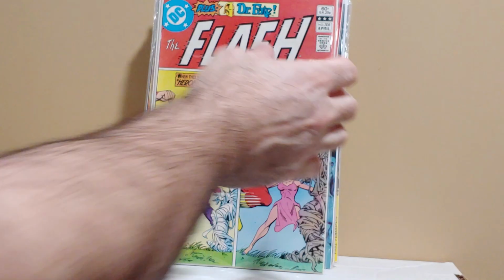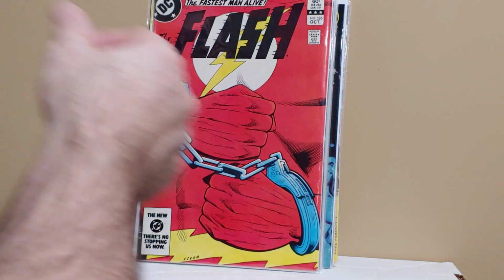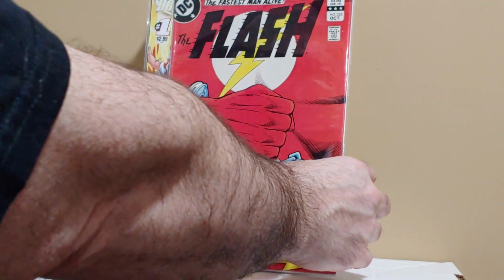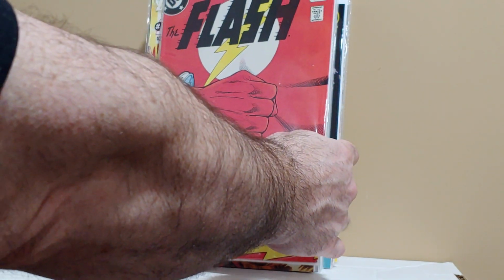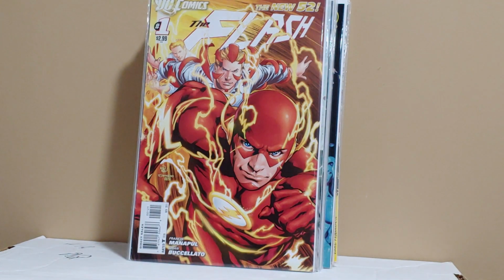Some Flash books out of the original series. This is number 308 and 326. With this now, I'm out of the 300s, I believe. I think I'm in like the 290s and lower for a consecutive, or higher for a consecutive run.